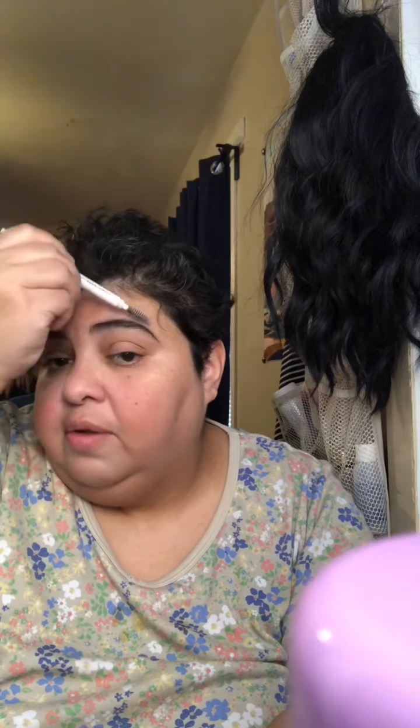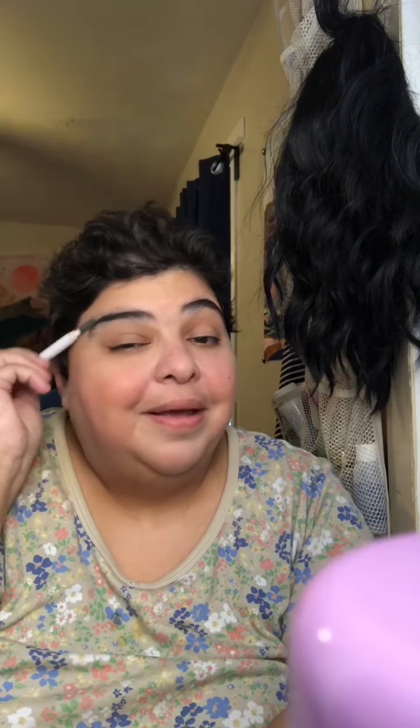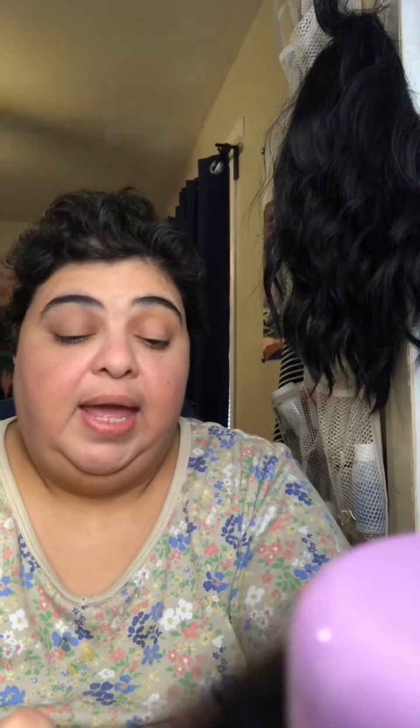And then I just kind of form my woolly worms. Oh my God, my caterpillar eyebrows. There we go. I'm like that. Okay. I don't put color in my eyebrows. They're black. They're done.